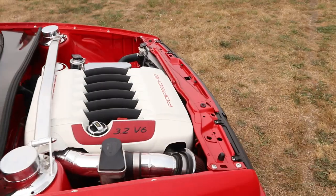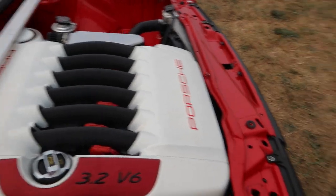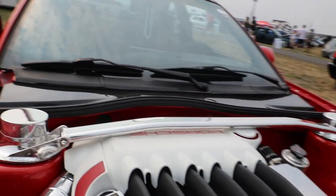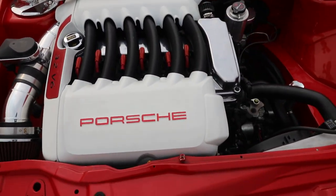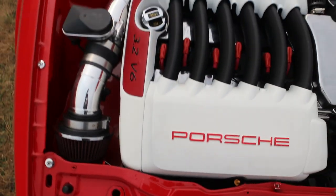And the Porsche manifold 3.2 in this one, very similar to the 3.6, but this thing is in there so tight. And I think it's touching this strut brace here. It is. I mean, a 3.2 in a Corrado is doable, but with this manifold, this thing is tight in there.